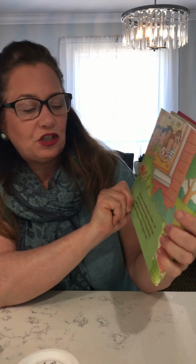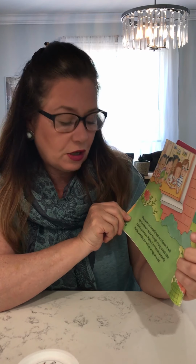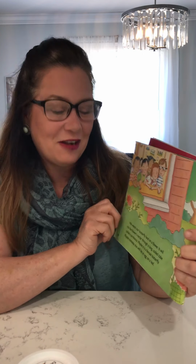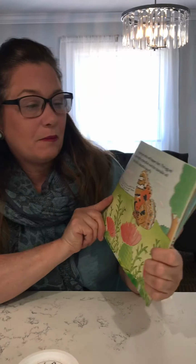We watch our butterfly land on a flower. It will sip the flower's nectar through its long coiled tube called a proboscis. That's like having a straw for a tongue. Maybe it's a female butterfly. Maybe someday she will lay an egg on a leaf. And we all know just what will happen then.